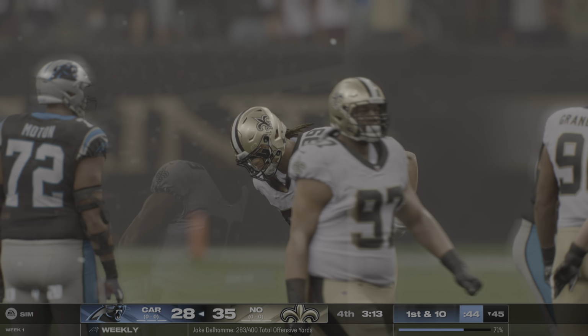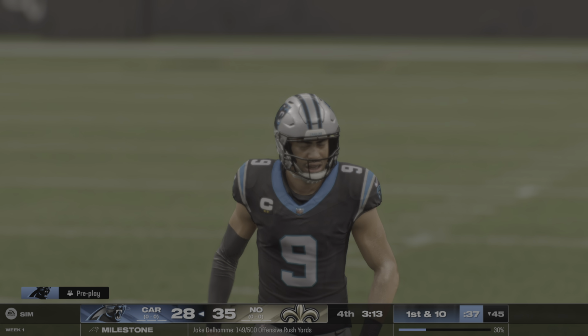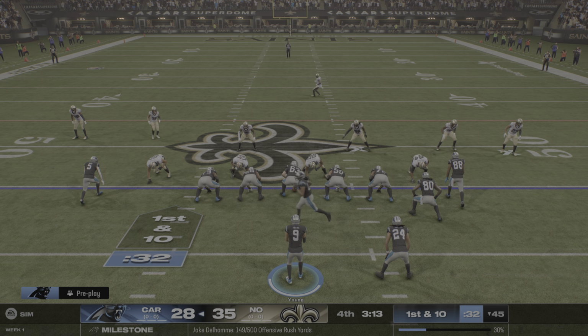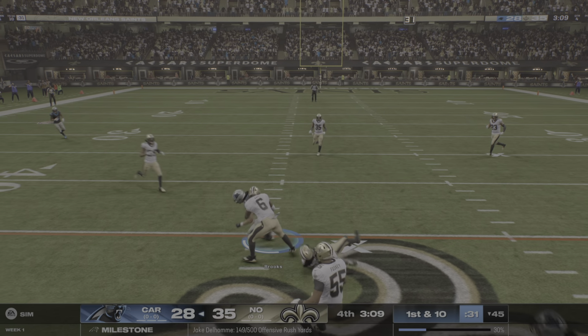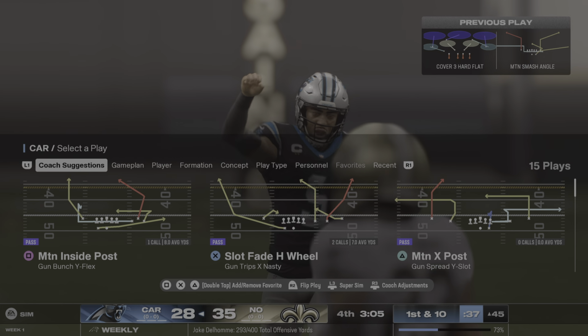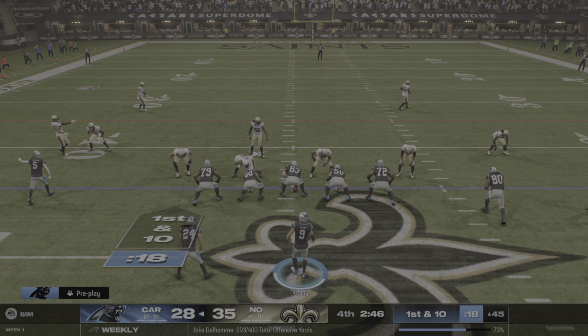After that play, we see some concern from their guys on the field. And now we know why. One of their best players was hurt on the play and is getting worked on. Here's Young on first and 10. That's complete. Here's Brooks. And he'll be taken down, but not until he reaches that 45-yard line. They're now set for first and 10.